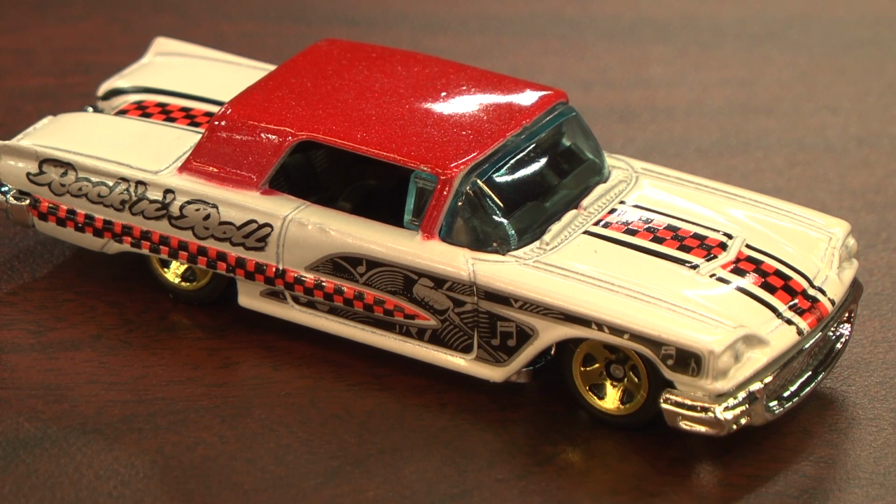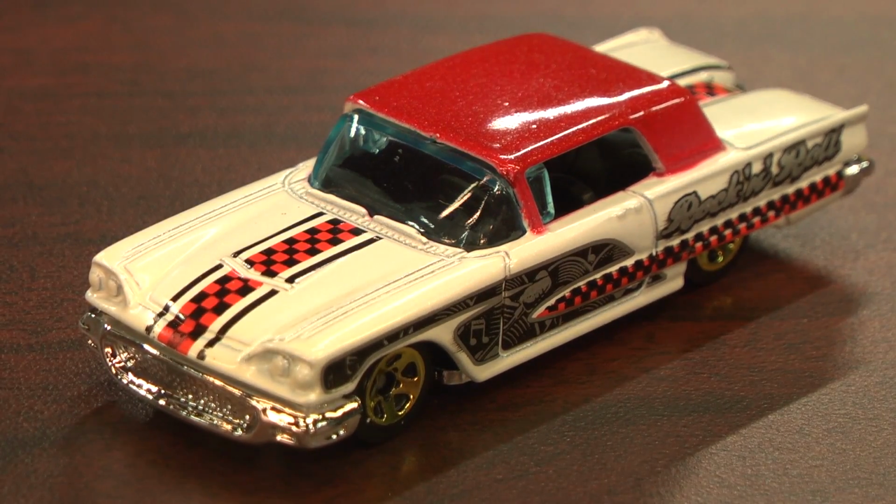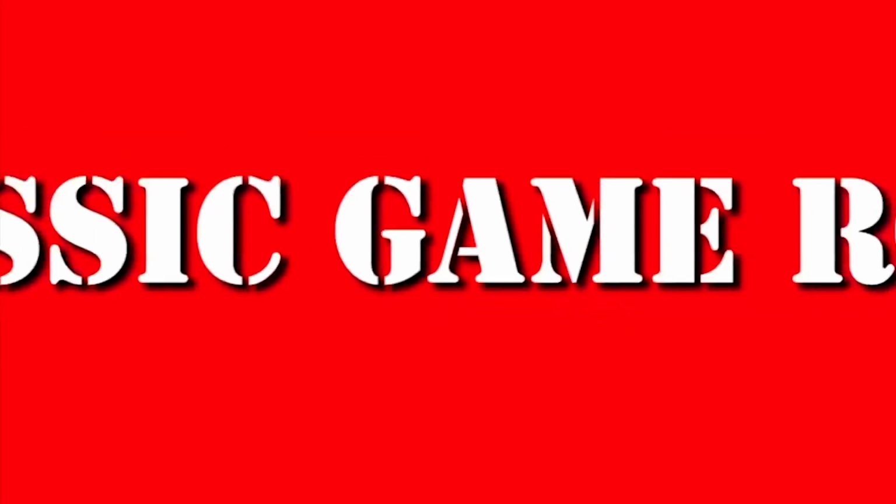It's like a Johnny Rockets with wheels. It's the rock and roll Hot Wheels Thunderbird. Brought to you by Lord Carnage and the best of classic game room.